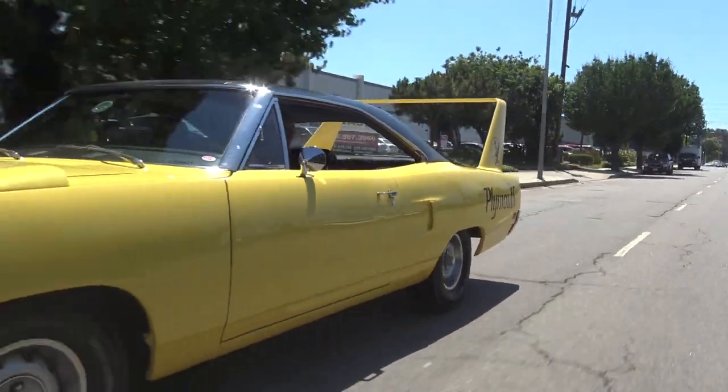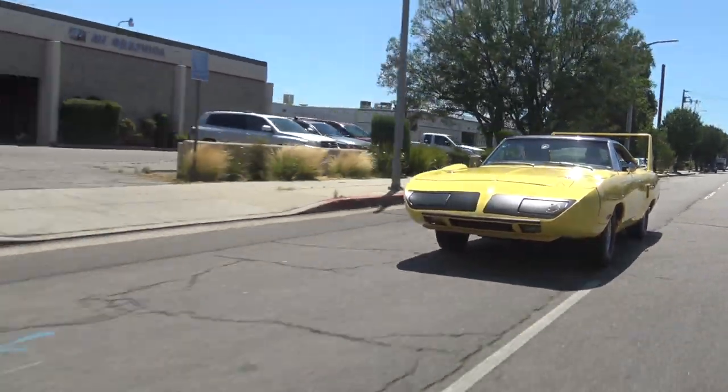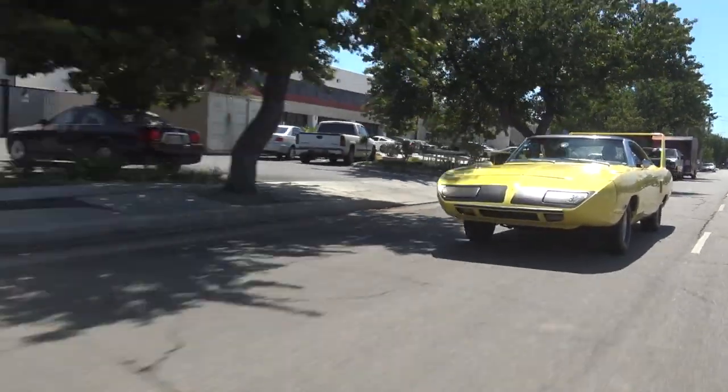Well, man, let's do the fun part. Let's get cameras in here, and let's go for a drive. I'm losing my mind that I get to drive a friggin' Superbird. Make some dreams happen. Let's do it.